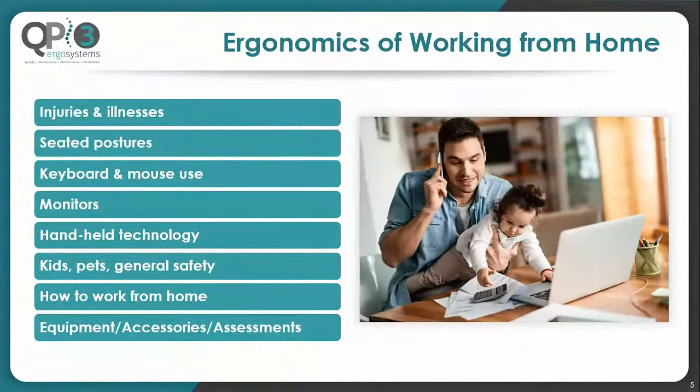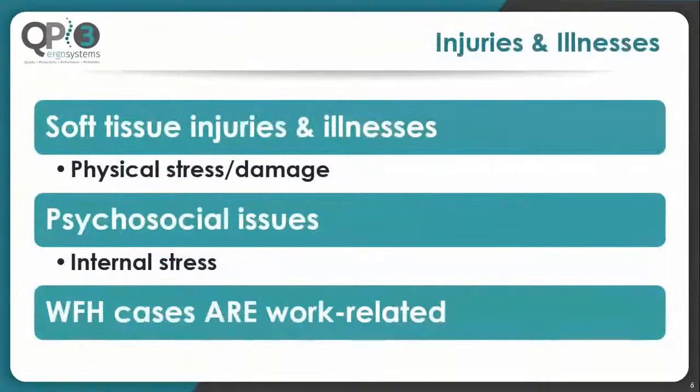Now, when we talk about injuries and illnesses, there are a couple different kinds. There are soft tissue injuries and illnesses, and there are psychosocial issues. Soft tissue injuries and illnesses are physical stress and damage to the body. For example, if I'm working in an awkward position, say I'm leaning forward and all of my upper body weight is now on my lower back, over time, my lower back is going to probably feel it. If I'm working with an awkward neck posture because my monitor's too high, over time, my neck is probably going to feel some discomfort. Or if I'm reaching out with my shoulders or arms, over time, my shoulders are going to experience some discomfort, some problems.